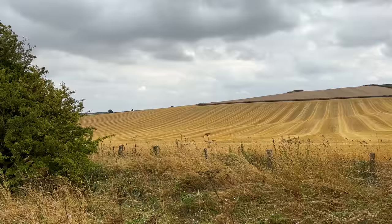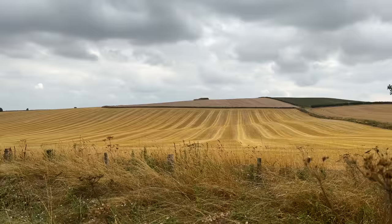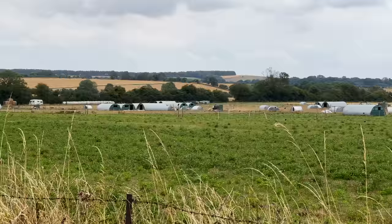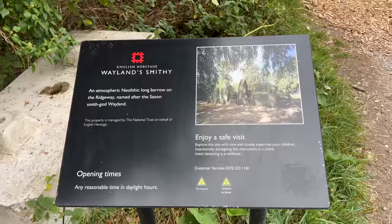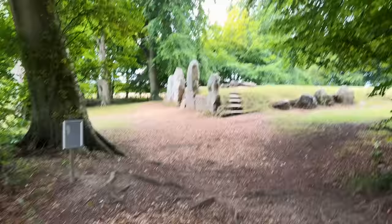Look at that field, it is huge. And it's just field after field. It must take ages to harvest crops. Fair play to the farmers. That is a tough job. Still can't get over how people made structures like this thousands of years ago. Even in today's modern times, I wouldn't have a clue.